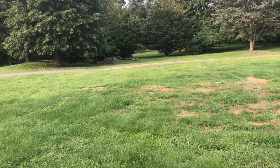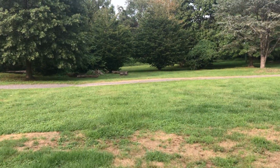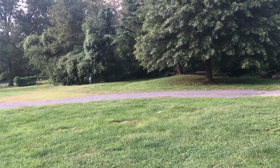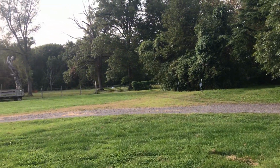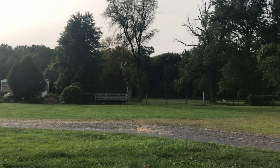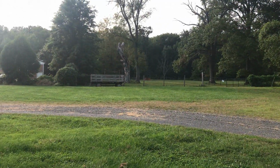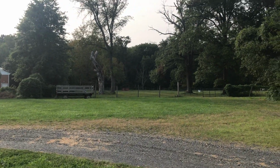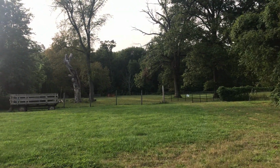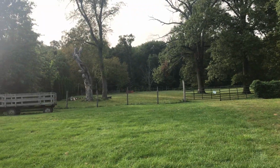Just to kind of give you some perspective, I'm gonna just show you here. Here's a road, and if I go perpendicular, that is the event pasture. So I went literally perpendicular, a left turn, and if you go through this gate here, across the event pasture to the next gate, that is the nature trail right over there.